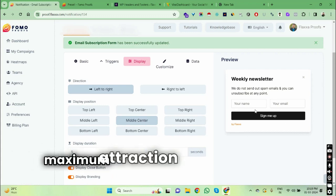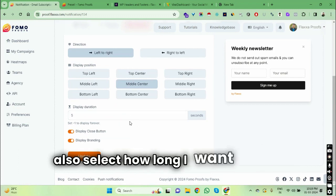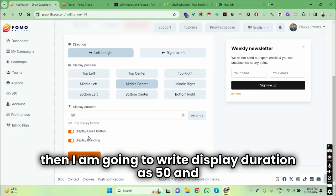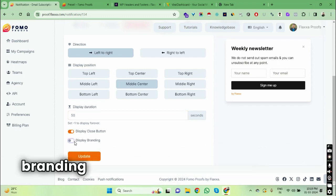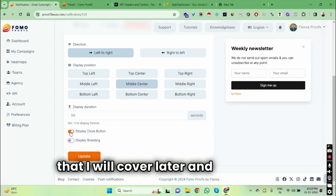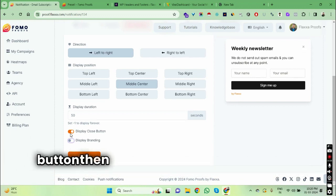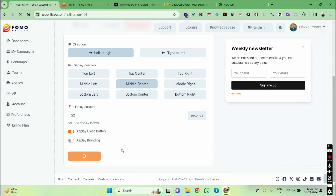Because I want the maximum attraction to this widget. And from here I can also select how long I want this to be displayed. Okay, so if I want it to be displayed for 50 seconds, then I'm gonna write display duration as 50. And there is an option to display the branding or not. So if I'm gonna turn the branding off, then it's gonna remove this. Okay, you can also set up your own branding that I will cover later. And also if you want your users to be allowed to close this button, then make sure you are activating this option. Otherwise you can also disable this option.